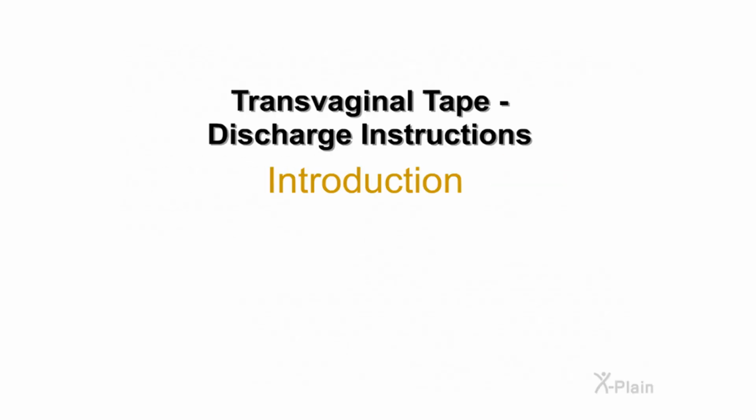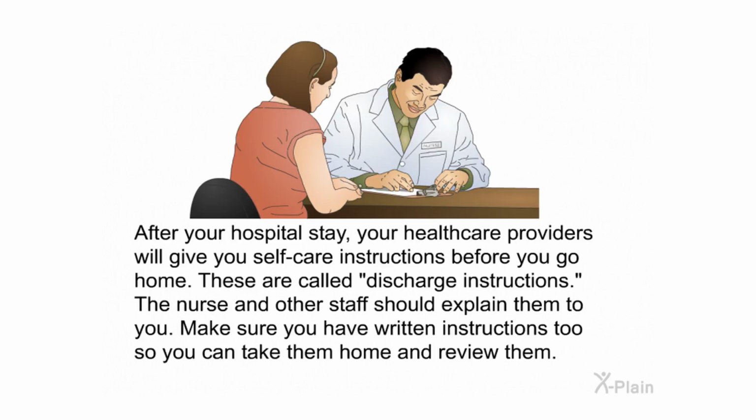Transvaginal tape. Discharge instructions. Introduction. After your hospital stay, your healthcare providers will give you self-care instructions before you go home. These are called discharge instructions. The nurse and other staff should explain them to you. Make sure you have written instructions too so you can take them home and review them.